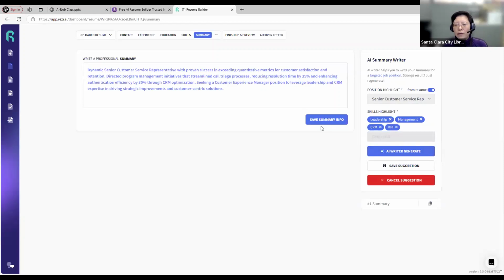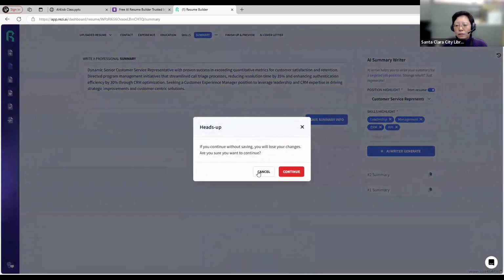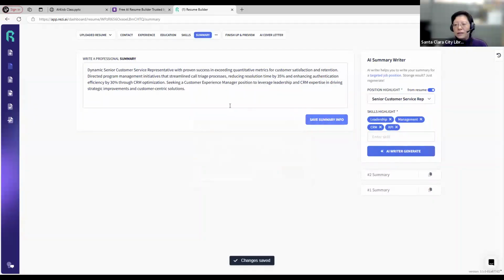If it looks okay, we just save it. Once again, always check, always verify all the information. AI is not authority. You have to double check whatever it generates. And also save it.